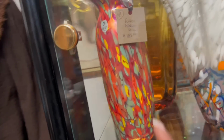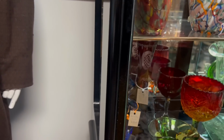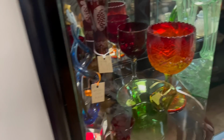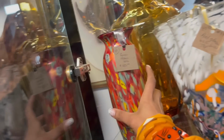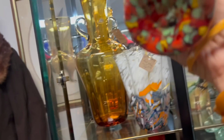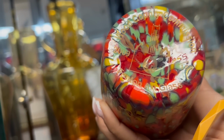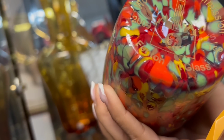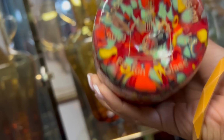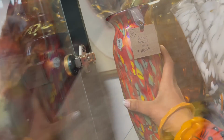And, whoa. I think I want to look at that. $185. Fenton Art Glass 2009. Signed. Etched too. That's amazing. Fenton mosaic vase.